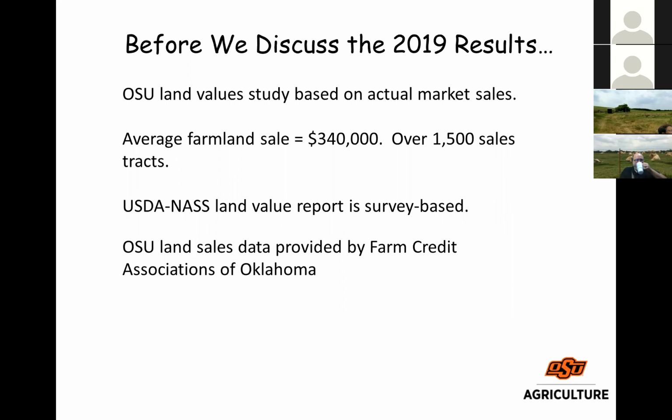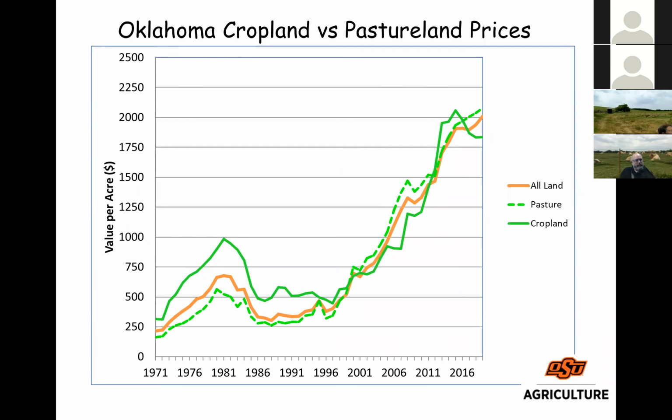So let's look at the 2019 results, and this is a composite since 1971. But when you look at all land types, the markets have been rather resilient. The statewide values for Oklahoma in 2019 did increase about 3.8%. Now that's shown by that sort of burnt orange line. The solid green line is your cropland, the dashed green line is pasture.